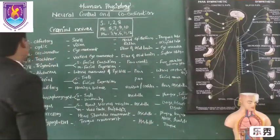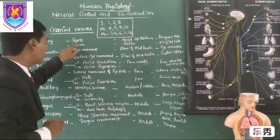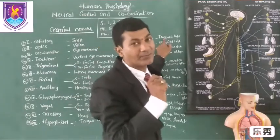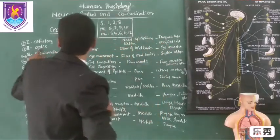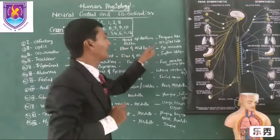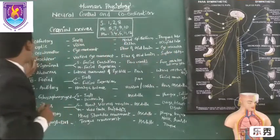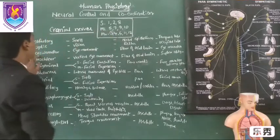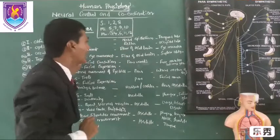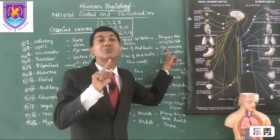First and foremost, the first cranial nerve is the olfactory nerve. As I told you, it is a sensory nerve. Its function is detection of smell, originating from the nasal epithelium and terminating at the temporal lobe of the cerebrum. The second nerve is the optic nerve, whose function is vision, which arises from the retina and terminates at the occipital lobe of the cerebrum. The third one is oculomotor. This is a motor nerve which starts from the floor of the midbrain, and its main function is eye movement. It terminates at the eye muscles to move them.